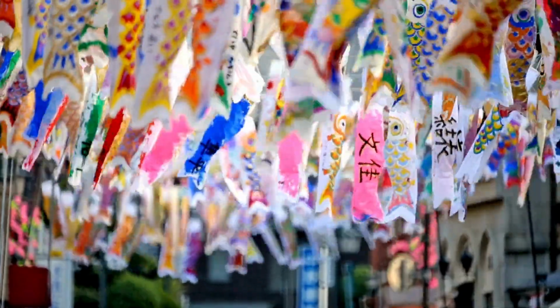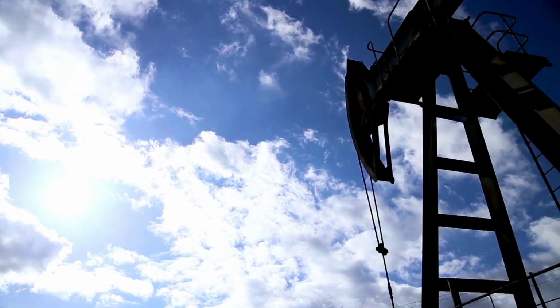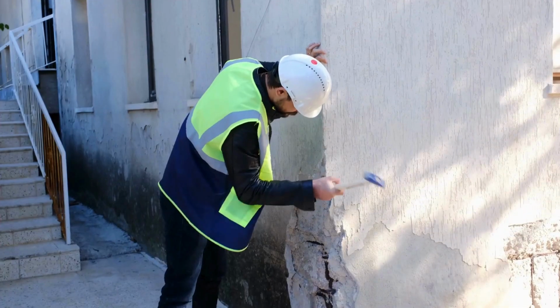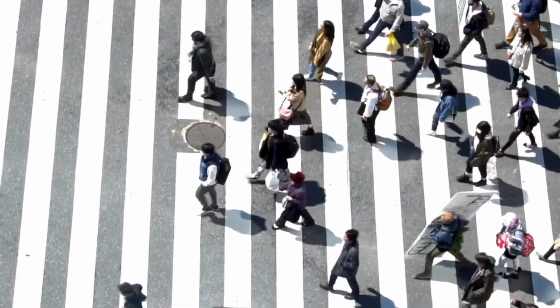Remember, earthquakes can't be predicted, but they don't have to catch you off guard. Make sure to stay informed, download emergency apps, and know what steps to take in case you find yourself in the middle of an earthquake. Being prepared could make all the difference.